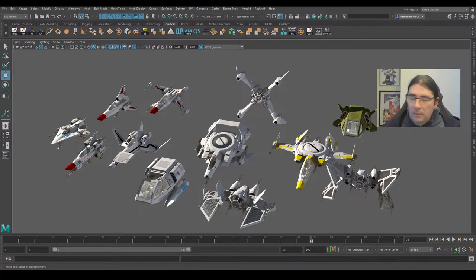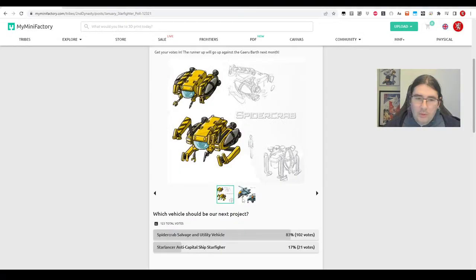So remember, again, we're still in the middle of voting. Although it has 83% of the vote, there is some gaming of the voting being done for the Starlancer. When it initially launched, for the first 50 or 60 votes, it had like 98% of the vote, so that is definitely going down. We don't know exactly what we're doing just yet. I vote for the spider bug. No, I love my designs equally.